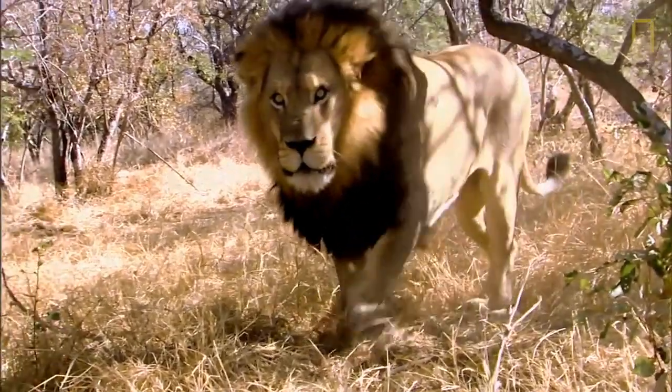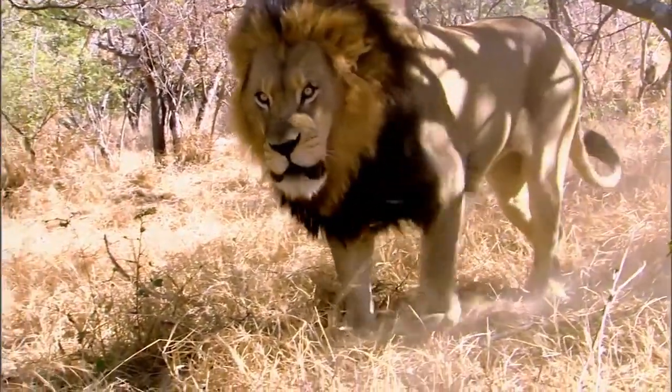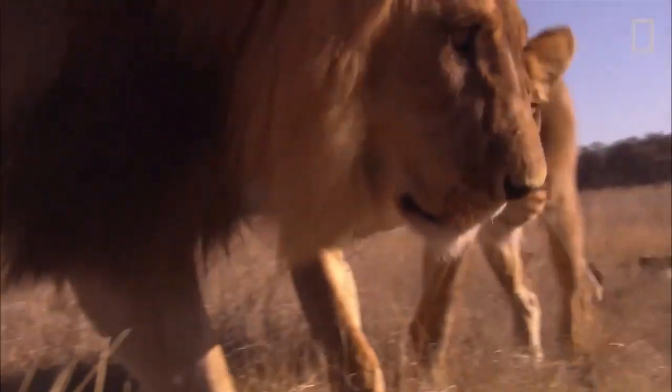When the lions do have manes, the hair usually serves to intimidate other males or impress females.